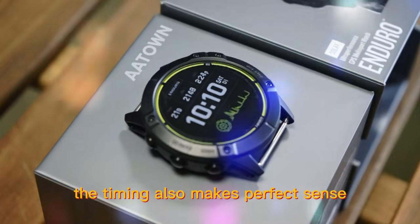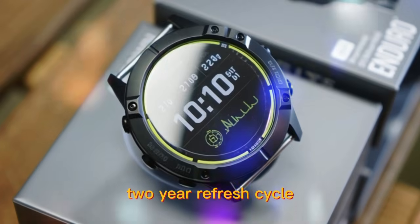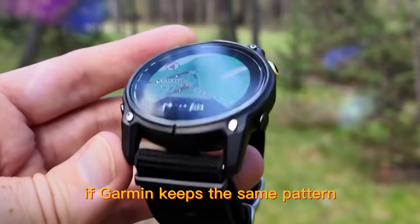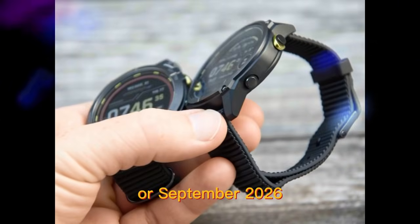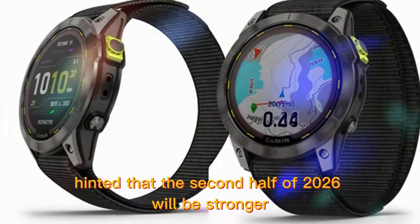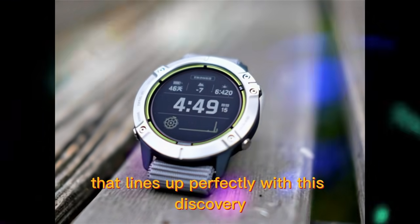The timing also makes perfect sense. The Enduro lineup follows a clear 2-year refresh cycle. The Enduro 2 launched in August 2022. The Enduro 3 followed in August 2024. If Garmin keeps the same pattern, the Enduro 4 could arrive in late August or September 2026. Industry watchers are already pointing to that window. Garmin itself recently hinted that the second half of 2026 will be stronger due to planned product launches. That lines up perfectly with this discovery.